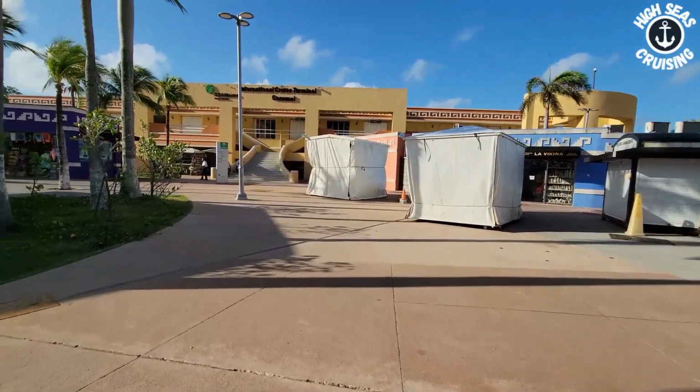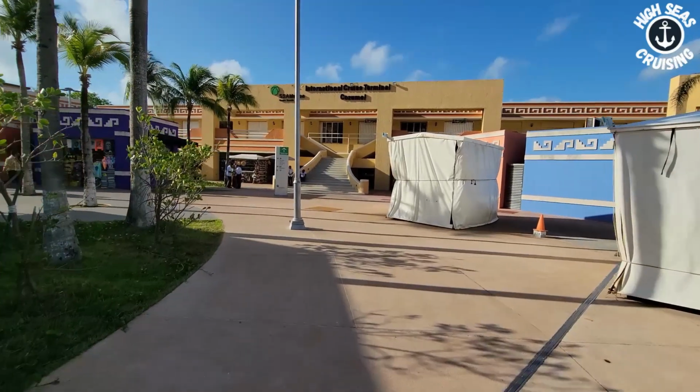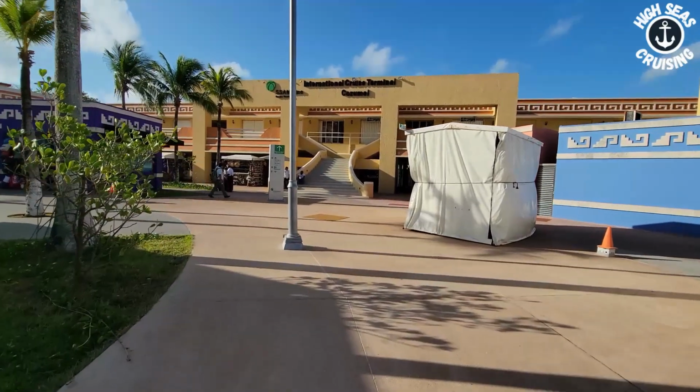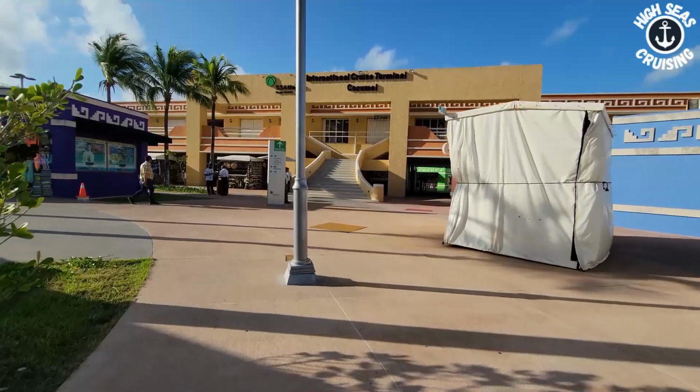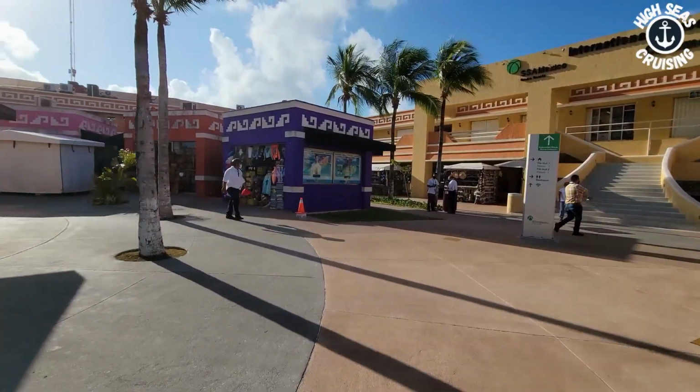All right, now we're going to go up through a little bit of the middle and kind of work our way back. So you can see there the International Cruise Terminal Cozumel. We'll work our way back up through here.